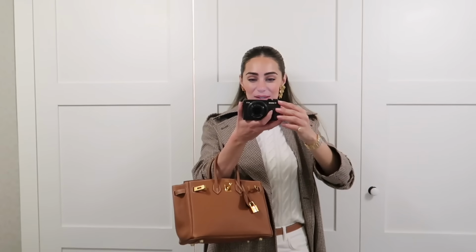Good to go. Well, we are back here again. We went outside to shoot, and sadly it was not the weather for shooting a linen suit. It was not doing it justice. We did get a little bit of sun earlier, but sadly it was very short-lived.